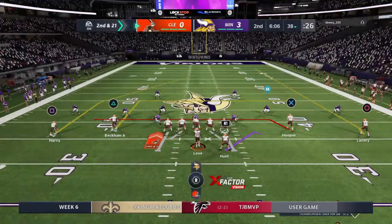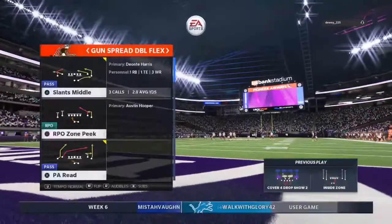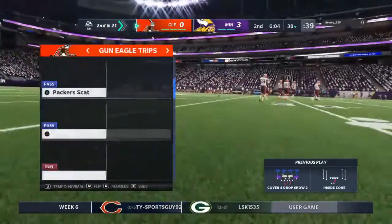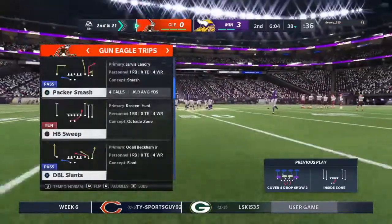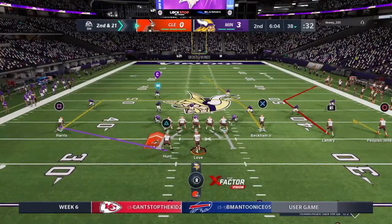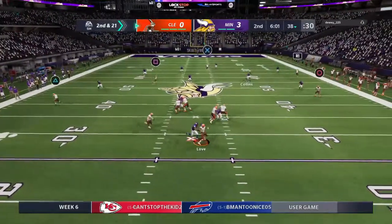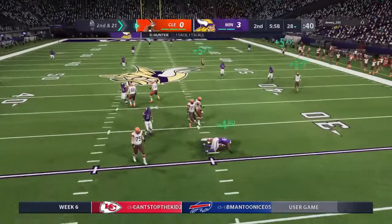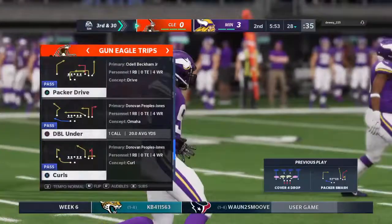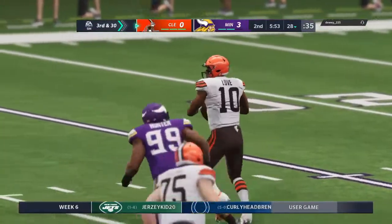Second and 21, a lot of ground to cover. The Vikings going to signal for the first of their timeouts. They'll have 2 remaining as we step aside here in this 2nd quarter. Now a 2nd down throw for Love here. Pressure coming from the Vikings, and they get there and bring him down. Daniil Hunter, he's the one to get him, and that is sack number 7 for him on the year. And it's 3rd down.